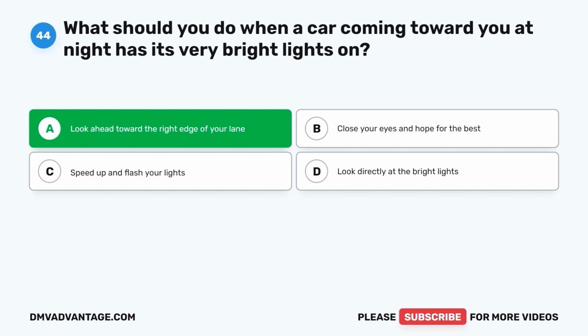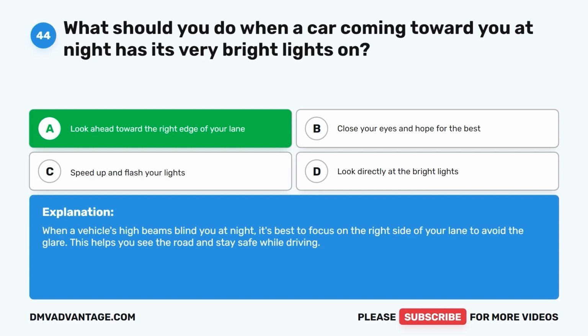Look ahead toward the right edge of your lane. When a vehicle's high beams blind you at night, it's best to focus on the right side of your lane to avoid the glare. This helps you see the road and stay safe while driving.